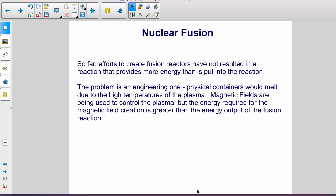So far, efforts to create sustained fusion reactions have not resulted in one that is sufficient to provide more energy than is put into the reaction. The problem is an engineering one. Physical containers would melt because of the high temperatures of the plasma. Magnetic fields are being used to control the plasma, but the energy required for the magnetic fields is greater than the energy output of the fusion reaction at this time.